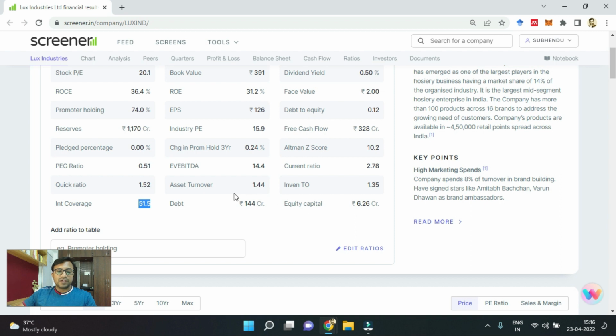Now, being a manufacturing company, we also look at the asset turnover ratio. The asset turnover ratio stands at 1.44. It's more than 1, so this is again a good sign.